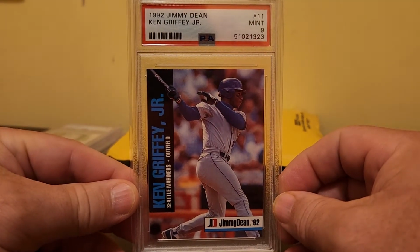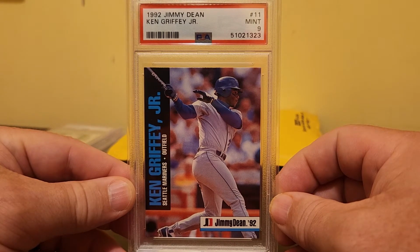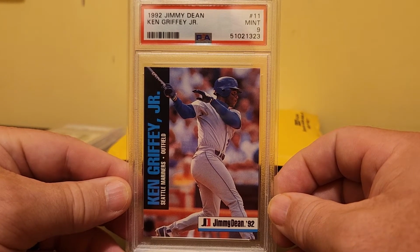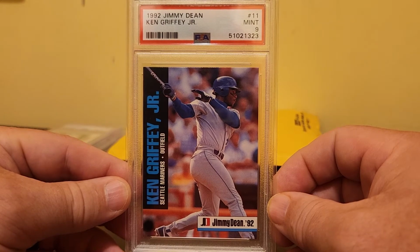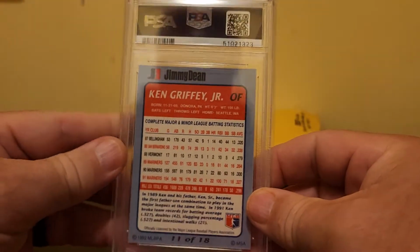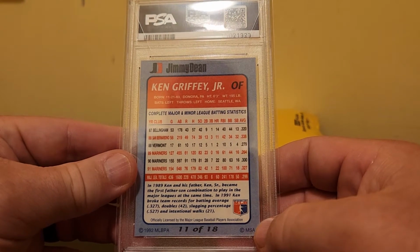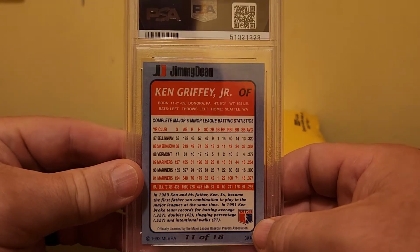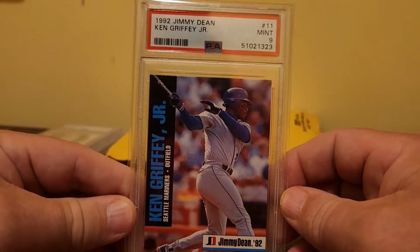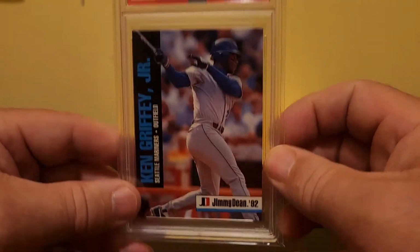This is kind of cool, and again, this isn't very scarce. Nothing terribly special about this other than it's not mainstream stuff. 1992 Jimmy Dean, a food product, sausage, PSA 9. There's the backside of that one. I guess there were 18 cards in the set, and I can't imagine buying a box of sausage or what have you. I'm curious about what this actually came in, how this was issued, but 1992 Jimmy Dean.